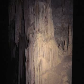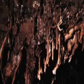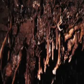Straight calcium carbonate, no other mineral to give a different color, such as red that you've seen. A lot of these have iron. Iron is the one that gives the red color. Soda straws. Some are straight, some are curved. What causes the curve? The curve can be caused by air movement.